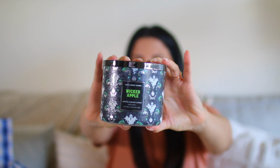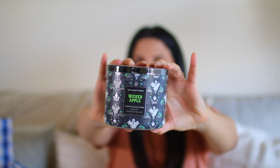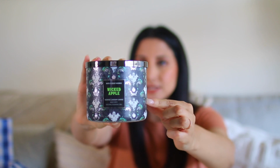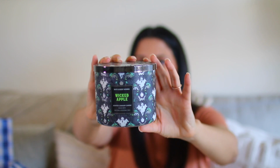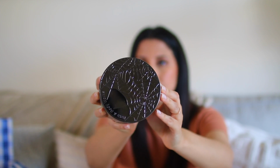So the first one I had to get, of course, was Wicked Apple. Oh my goodness, here is what it looks like. It's got that really cool ghost kind of haunted mansion wallpaper look to it, and then the lid has this little spider web. Initially, I wasn't really all that into the Halloween packaging this year until somebody mentioned that it reminded them of the Haunted Mansion at Disneyland, and ever since then, that's always stuck in my mind, and now I love the packaging for these.